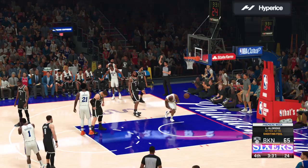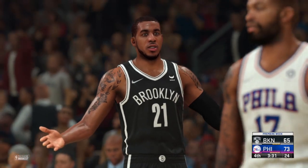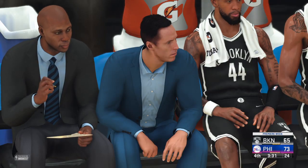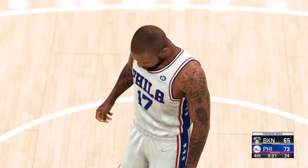And the officials whistle a foul on the shot. The bucket is good, and he'll go to the line. Tucker does not shy away from contact, not afraid at all. He expects it, sees it coming, stays poised, and gets the and-one chance there.